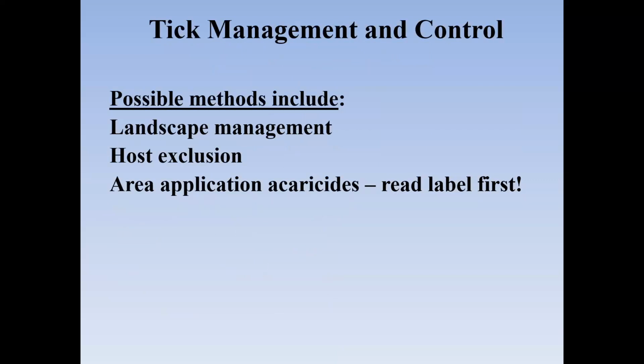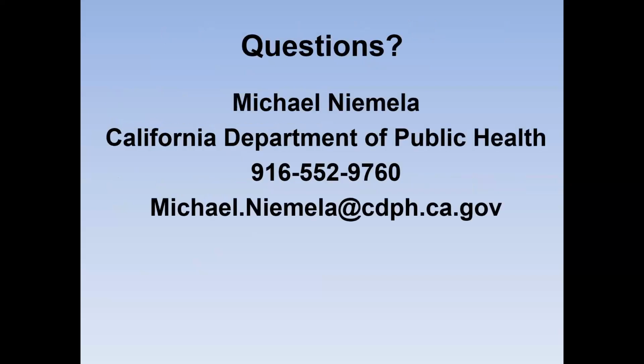The possible methods for tick management are landscape management, host exclusion, and area application of acaricides, as long as you read the label first. And that's all I have for you.